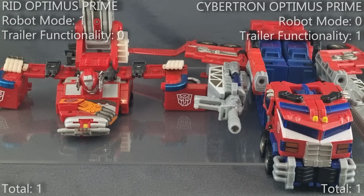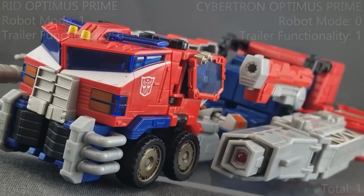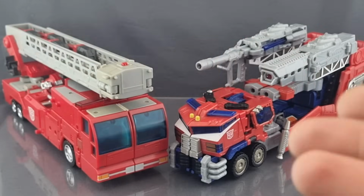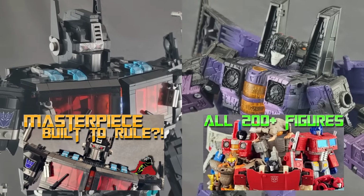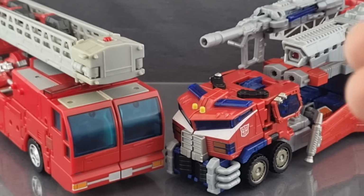So point one for Cybertron Prime, tying both votes. Still got plenty of functionality to get through though, so let's see how things fare further on. You know, it's really funny actually, the last few videos I've done have all been non-traditional reviews, so it's been a really long time since I've done a traditional transformation. It feels kinda nice getting back into the groove of things.